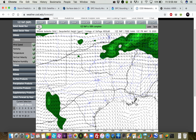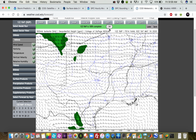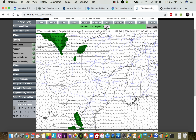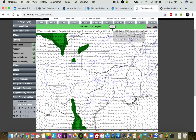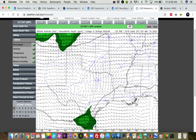This is the 12Z RAP. Here's our 500 millibar flow, forecast throughout the day. We see it actually weakens throughout the day. That's not good. 10 knots at 500 millibars over Oklahoma City, at 0Z, 3Z, May 15th and 16th. That is not what we look for for severe weather on the Plains in May. So that is concerning, definitely concerning.